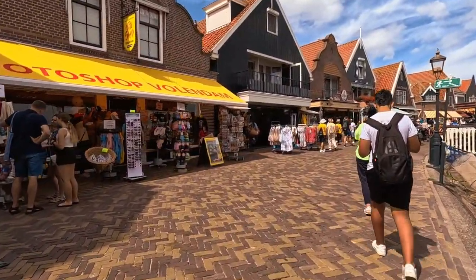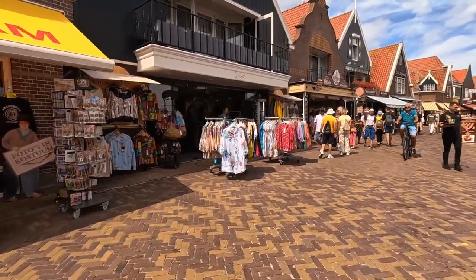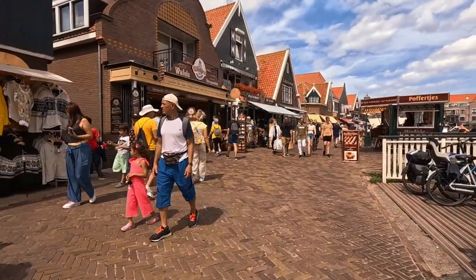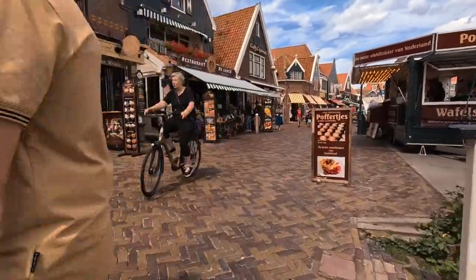I'm gonna have to avoid this place if I want to eat, because it's a touristy area and most likely the prices will be double. So this is not a good place to eat.